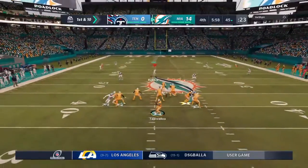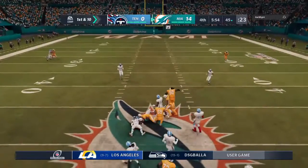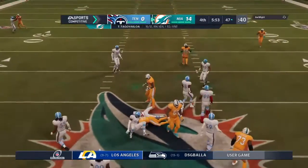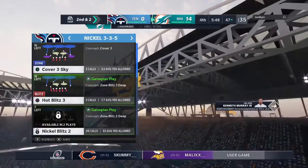Play action. Now it's Tua. Now he'll dump it underneath to his running back, complete. And the result here, a pickup of 8. Leaves him with 2 to go on 2nd down.